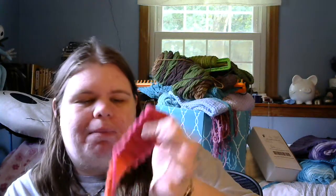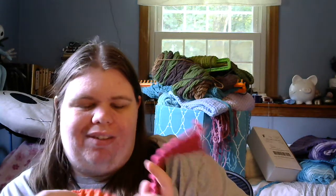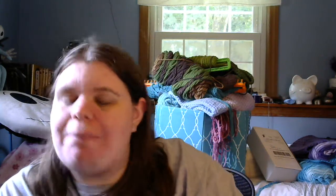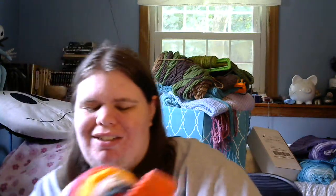For this one, the pattern called for 2 different hook sizes. It called for 5 millimeter to do this part, and then once this gets the length, it's calling for 5.5 to do the moss stitch, which I'm going to have to get a video on, which is why this one is taking a minute. But this has taught me how to do the ribbing I need for the other hats, which is great. So I'll definitely keep on working away at this.